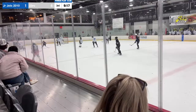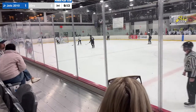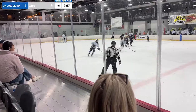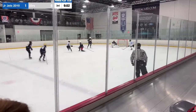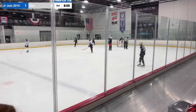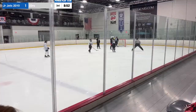They're passing back and forth with a little bit of pressure. 29ers get possession. And they're going to enter the zone. He does a drop pass, shot, and a glove save. 8 minutes and 55 seconds left in the game.